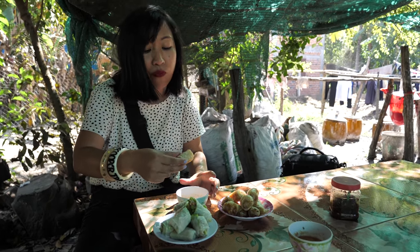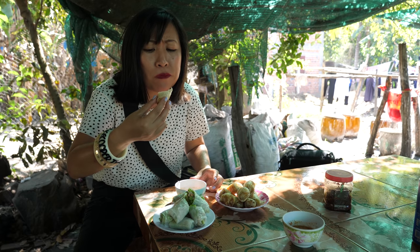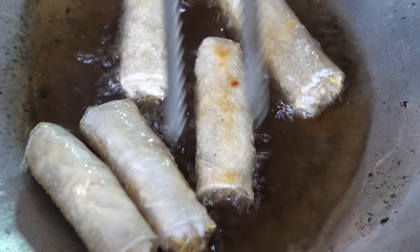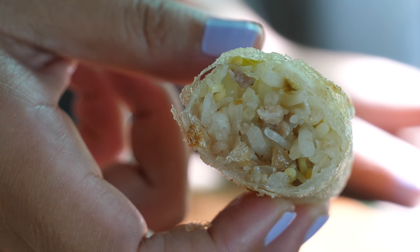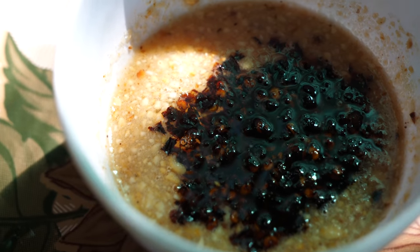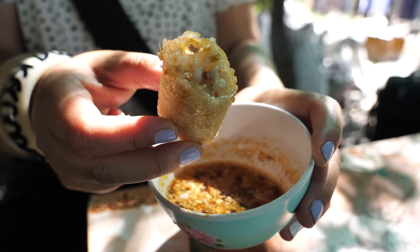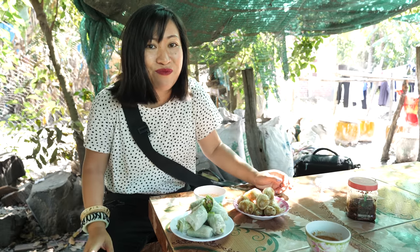Mmm. Fantastic. The rice paper is crisped right up. It's very light. And then the filling is wonderful. Really crisp bean sprouts, and also the noodles add to the texture. I love the sweet and sourness of the dipping sauce. I think it's just so special to be able to eat the food that you've seen being prepared and made pretty much 5 minutes later. This is just unreal.